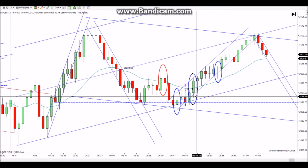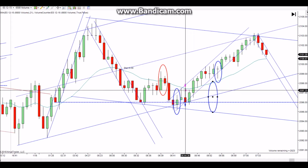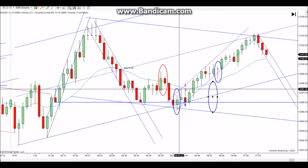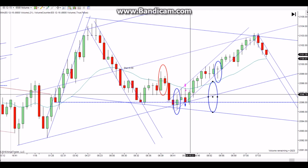and I really wasn't quick enough to realize what was going on right there. I didn't like how everything was closing below the EMA still, except for this little close just slightly above it. So I was a little skeptical and worried about getting long in here.